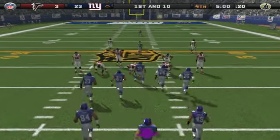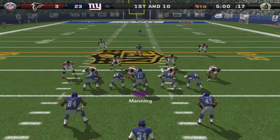Ball on their own 42. Let's go now. Here we go. Now let's go big time. Bring it up.